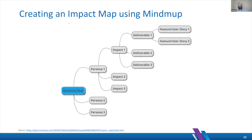When you do that in that app, this is how it should look. You'll start with a business goal and at least identify one persona and work through that. If you can do more personas, then that's great. But at least follow this train of one persona all the way through, where you have identified the impacts, which are the change in behavior, and then deliverables, and then maybe even identify some features, user stories, or projects, if you will, that can help deliver that solution to the end user.